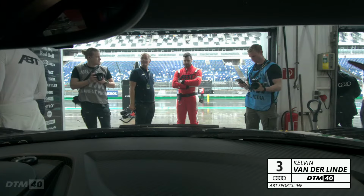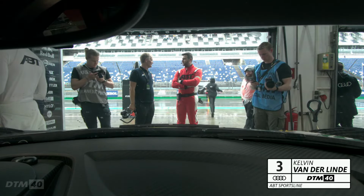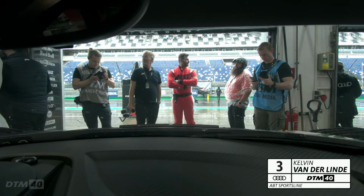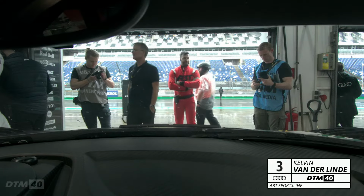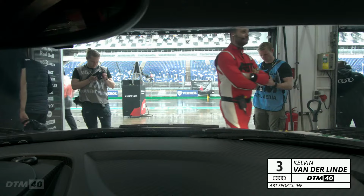We saw his brother Sheldon van der Linde sat in the cockpit of his car, because he'll be taking part at Le Mans and the World Endurance Championship, as he already is doing as teammate to René Rast, driving one of the hypercars for BMW. There is Thomas, in fact, just walking through the left-hand side of the picture.